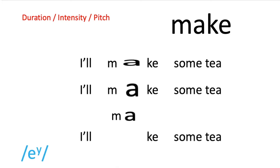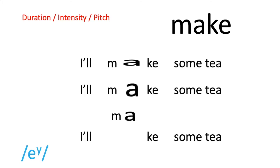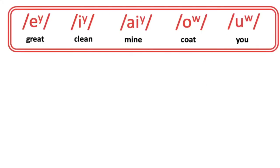So there are slight differences, and it's actually quite challenging for me to do this separately, because naturally when I say "make," it goes up in pitch or intensity when I'm focused on duration, but I try to separate them so you can hear it a bit more clearly. Let me try again. If I go back to the first one, "I'll make some tea. I'll make some tea." A native speaker would combine all three together. But it's important to focus on one aspect when you're working on this quality, so that you can notice the change.